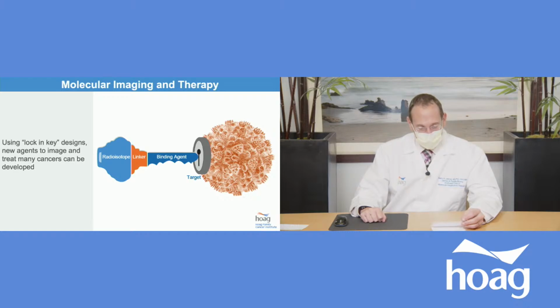Is there similar scan technology for other cancers? Outstanding question. This paradigm is the basis of what I hope is going to be imaging and therapy for virtually every form of cancer. Right now, in addition to PSMA-targeted imaging, we have somatostatin receptor-targeted imaging for patients with neuroendocrine tumors and somatostatin-targeted therapy for patients with neuroendocrine tumors. Those are both FDA approved.